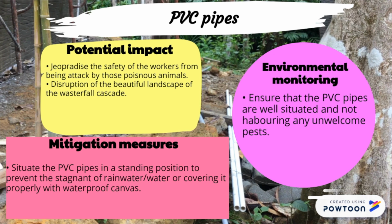Next is the mitigation measures. The PVC pipes should be situated in a standing position to prevent the collection of rainwater, or covered properly with waterproof canvas. Lastly, environmental monitoring is to ensure that the PVC pipes are well situated and not harboring any unwelcome pests.